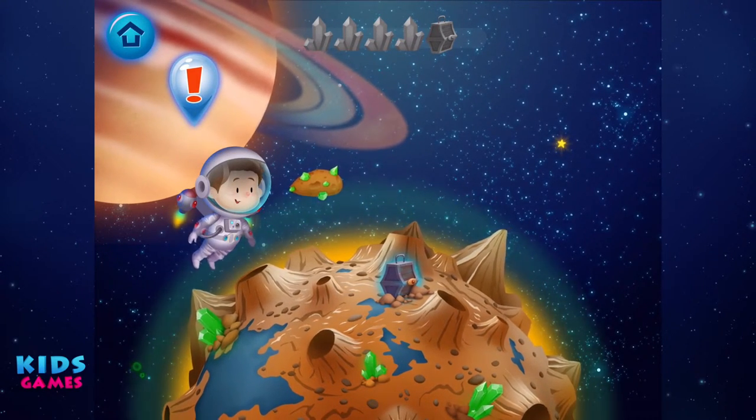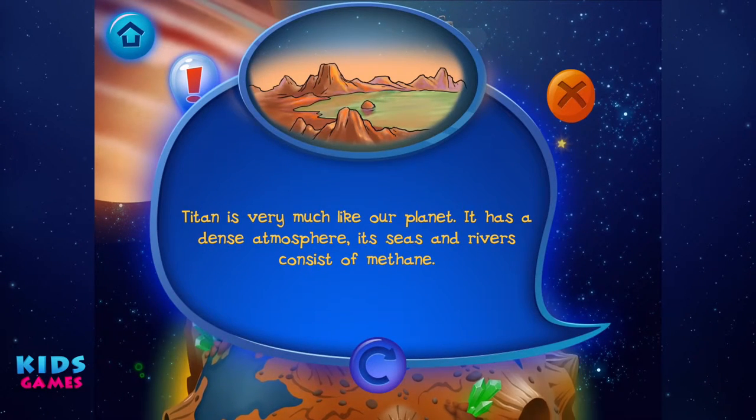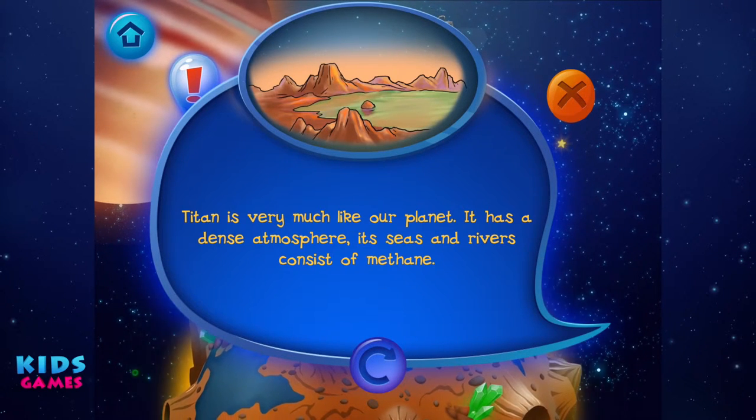Titan is very much like our planet. It has a dense atmosphere. Its seas and rivers consist of methane.